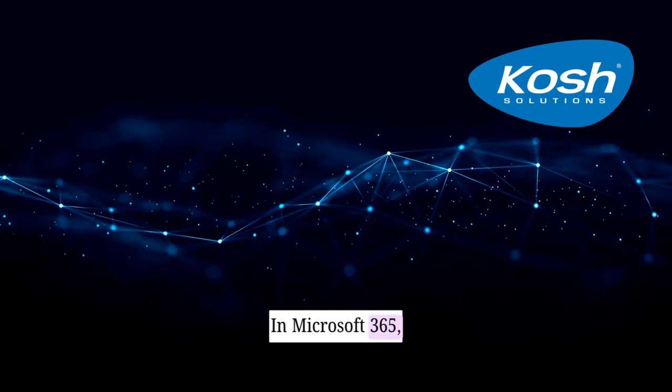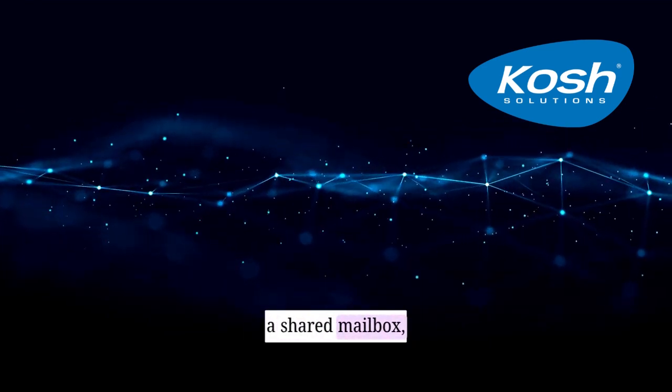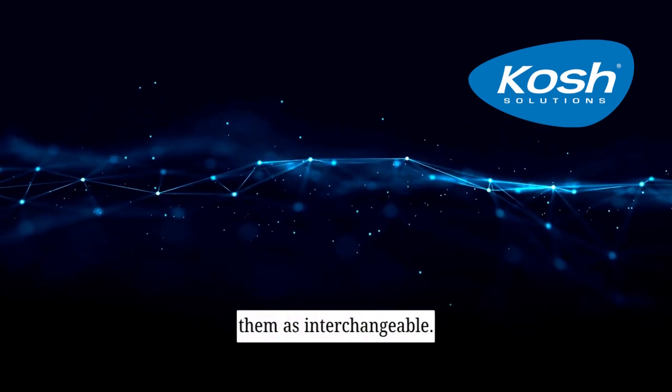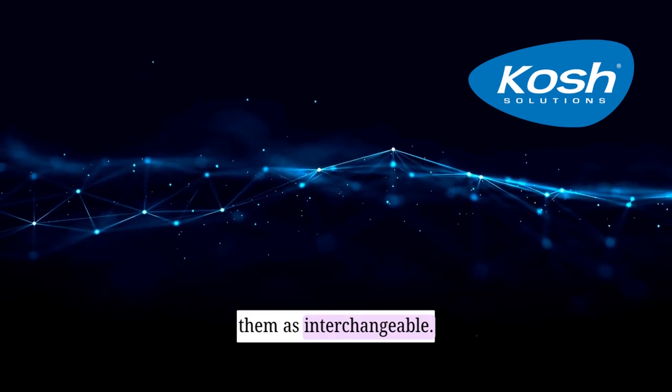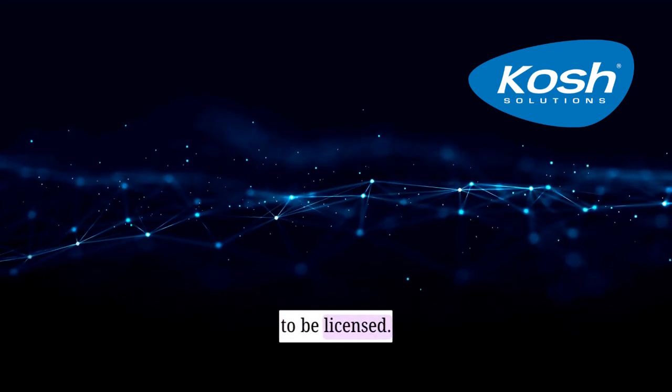In Microsoft 365, the most common options are a distribution list, a shared mailbox, or a licensed mailbox. Each has a place. The mistake is treating them as interchangeable. So we have a quick comparison of which email setup needs to be licensed.